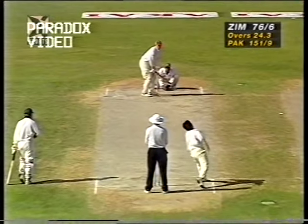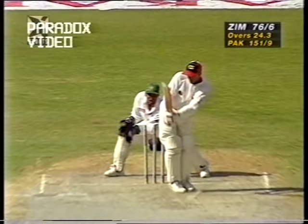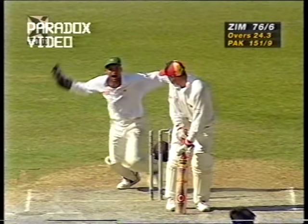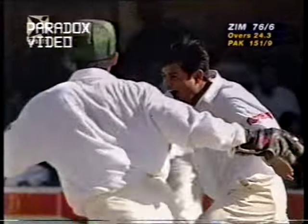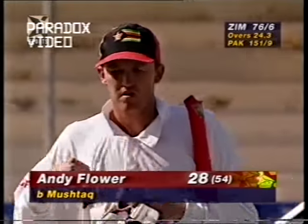Oh, have another look at this. This spun a long way and clipped the leg stump. Just watch how far he gets across. Pitching way outside off stump and hitting just the leg stump, and I'm sure Flower can't be pleased with that stroke of his. Important wicket for Pakistan, 76 for 6.